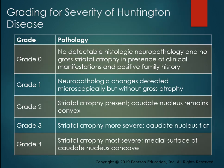Okay, so again, we can grade this disease as well. And so you go from grade 0 to grade 4, right? Grade 0: no detectable histologic neuropathology, no striatal atrophy. So this is saying in the presence of clinical manifestations and positive family history, right? So there are some clinical manifestations that this patient is seeing. They did a genetic test. They confirmed basically that they have it, right? And maybe just from family history, but you also can do a genetic test to determine this for sure.